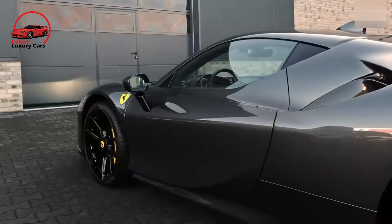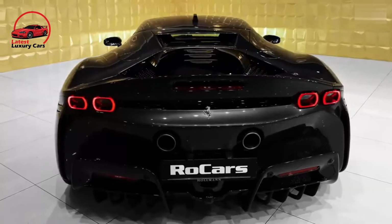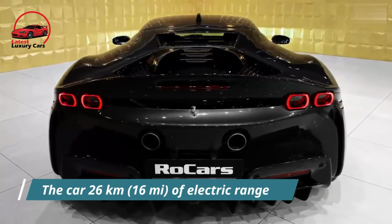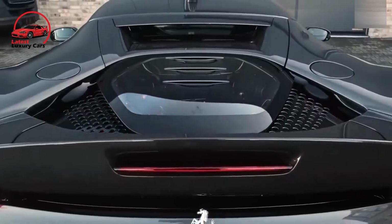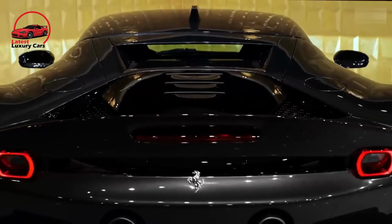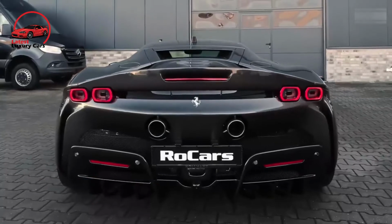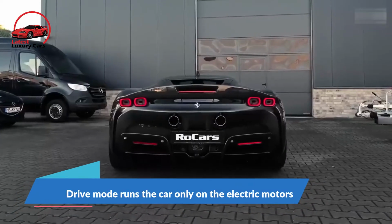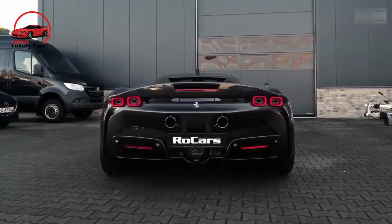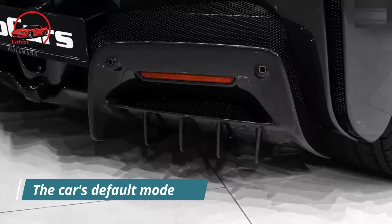The car has a 7.9 kWh lithium-ion battery for regenerative braking, giving the car 26 kilometers of electric range. The car comes with 4 driving modes depending on the road conditions. The modes are changed by the eManettino knob on the steering wheel. The E-Drive mode runs the car only on the electric motors. The Hybrid mode runs the car on both the internal combustion engine and the electric motors, and is the car's default mode.